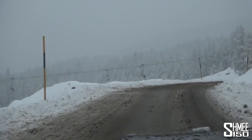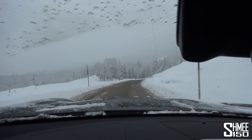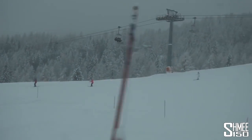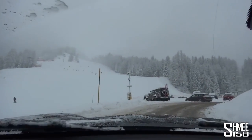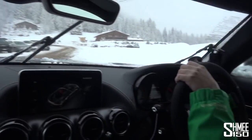And there we have the ski lift. So if you're on the ski lift, you can now see the beast of the black hell, a black AMG GTR, sliding up the mountain. Look, literally skiers right alongside the road here. You see out the door window. That's where we were yesterday. And there we have the complete mountain up in front of us. This is awesome and so funny to be here with this car in the ski car park.